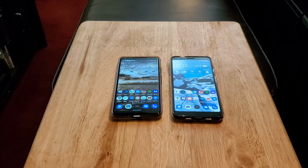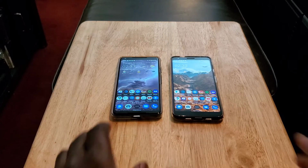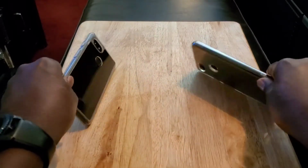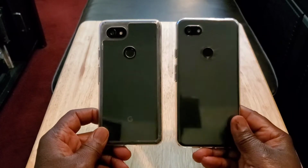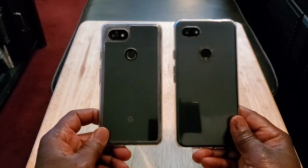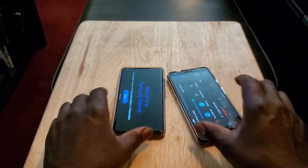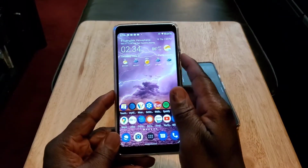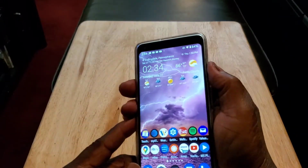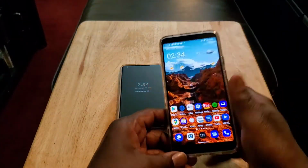All right. Now, let's get into the device. First thing I want to talk about is the design. Now, the design on both of these phones is pretty much the same. They're pretty much exactly the same. Okay? Now, there is one, maybe two differences, and I'll tell you about it right now. Turn the screen off real quick. All right. Two subtle differences, and I'm going to tell you right now.